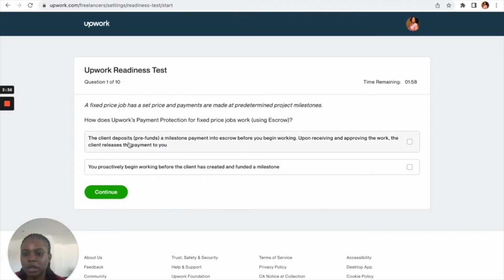I've already taken the test, so I already know the answers to the Upwork Readiness Test, and I want to advise that you take your time to read them so you understand these things here. It gives you in-depth knowledge of how Upwork works and how to avoid scams. But for the purpose of filling your account quickly, I'm just going to tell you the answers, and you check them when you are filling yours and fill in those answers.